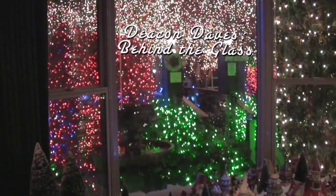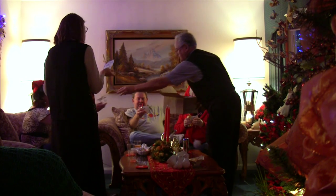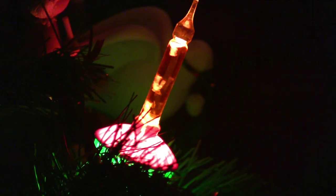To build Deacon Dave's Christmas display every year, it all starts in December during the previous year's display. Deacon holds a private party inside his fully decorated house for the 15 volunteers that work on the display. Every room in his house is decorated, and every room has its own unique Christmas tree. It is here at this party that Deacon swears his crew to secrecy, and the theme is revealed to the crew for the following year.